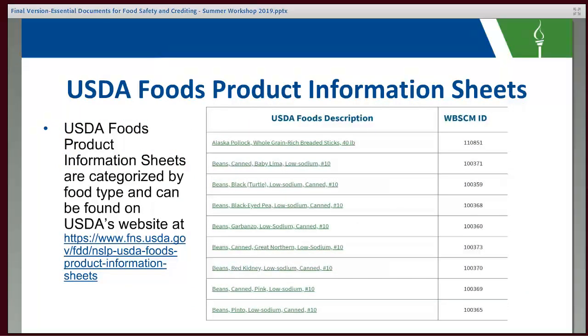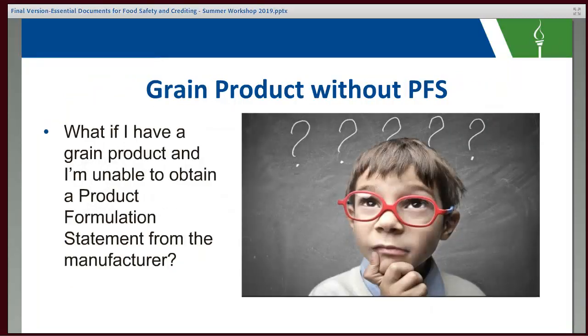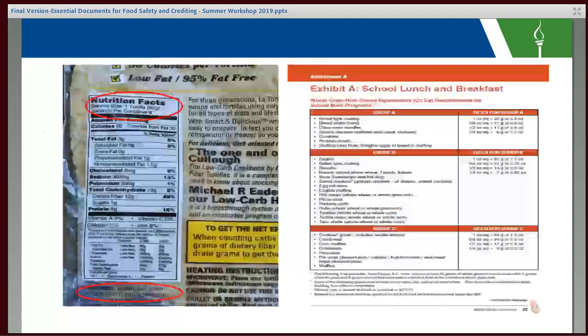The USDA product information sheets are categorized by food type and can be found on USDA's website, and I have provided the web address on this slide for your convenience. So, what if you have a grain product, but you are unable to provide a product formulation statement?